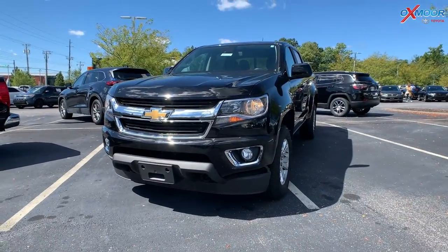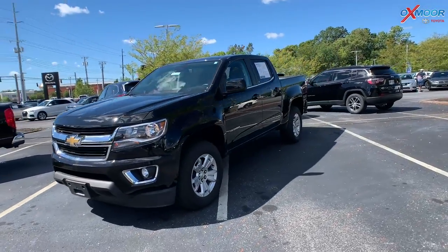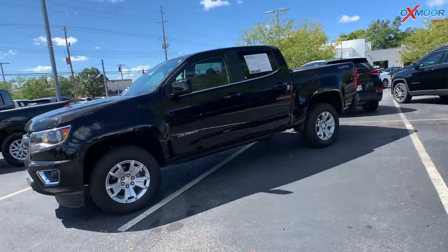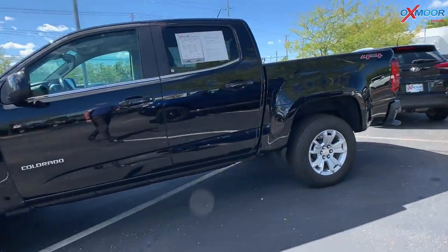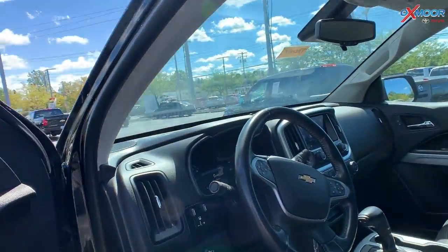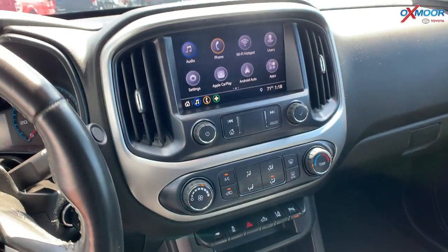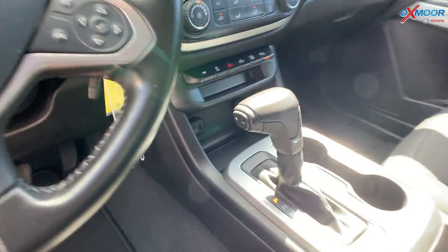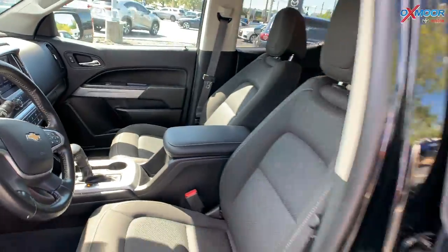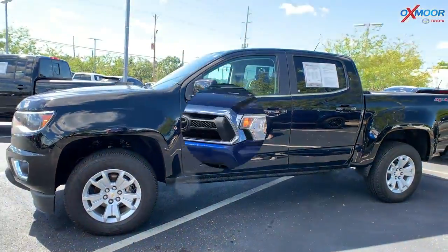For our second vehicle, this is a 2019 Chevy Colorado LT four-wheel drive. Exterior color is in a black. This vehicle is going to have Apple CarPlay. You're going to have the alloy wheels. That interior color is also in a black. Mileage on here is 23,697 and the price is 40,000.